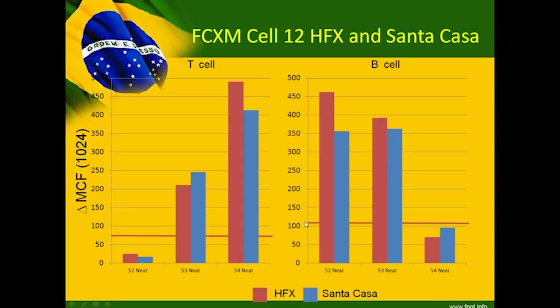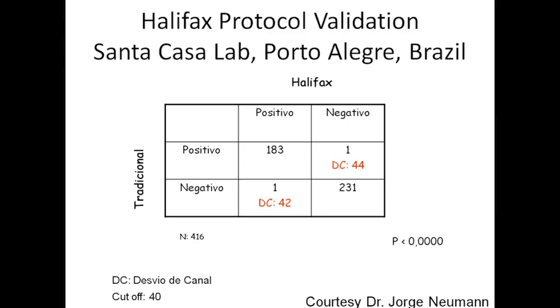This is one lab, Dr. Jorge Neumann's lab, Porto Alegre laboratory. We actually compared our results side by side because Dr. Neumann's lab has adopted the Halifax protocol, and you see there was a great concordance between our laboratories in this particular proficiency testing. In fact, Dr. Jorge Neumann has shared his validation data with me.